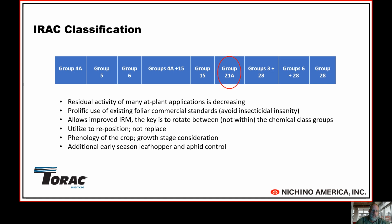To finish up, your diamides are typically in premixes or by themselves. So your 3 plus 28 generally goes under Besiege. 6 plus 28 is Minecto Pro. And group 28 in general is your chlorantraniliprole or cyantraniliprole chemistries.